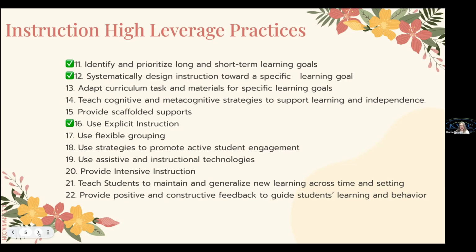What is it that we need to adapt with the task or materials to help them meet the goal? And then we have to teach those cognitive and metacognitive strategies. We have to provide scaffolds. We use explicit instruction, and we do that through grouping. We can do that through engagement activities, through technology and assistive technology, that very intensive or direct instruction.